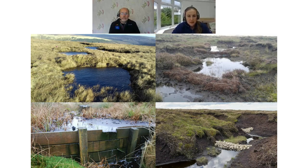Looking at the next slide, these are some of the different types of blocks or dams that we put into the gullies. By blocking the gullies, what we're trying to do is raise the water table and keep them wetter for longer. In the top left hand corner, we've got some peat dams. They're the cheapest and probably the easiest types of dams that we make. They're the ones that the digger creates.